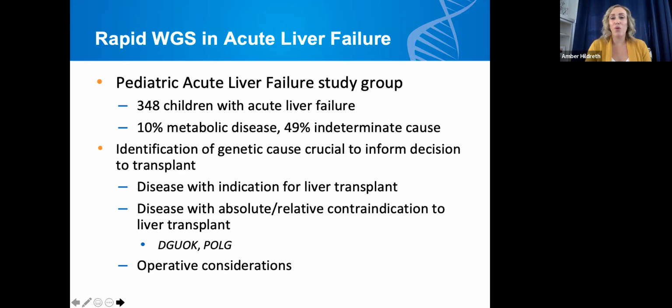However, I think almost more importantly, it can tell us if we have a diagnosis that would be either an absolute or a relative contraindication for transplant. So in our mitochondrial depletion syndromes, mitochondrial disorders, there's a lot of debate on if it's the right move in some of these cases to transplant, and some we're learning are definite contraindications to transplant, as it's not going to ultimately save the patient. And then it's important to have this information, again, in the liver failure patients for operative considerations, if there's any specific glucose management or different things that we need to take into account.